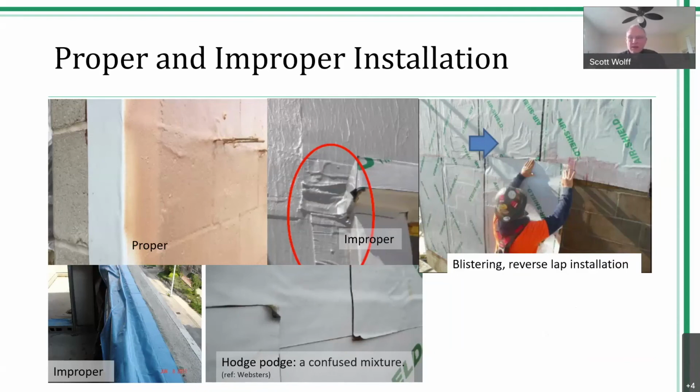Self-adhering membranes, and again, I mentioned earlier, reverse laps are not the ideal because that's not how they're specified, but they're not the end of the world. We just simply hit it with the Butyl termination sealant. Self-adhering membranes do require the use of a laminate roller.